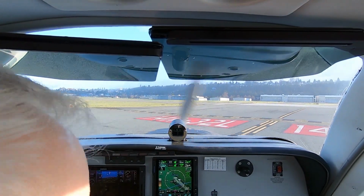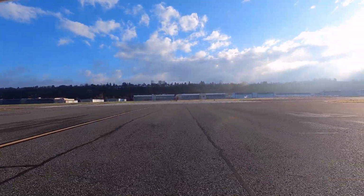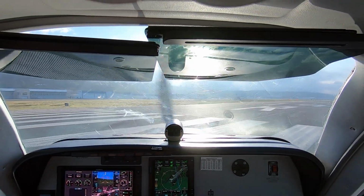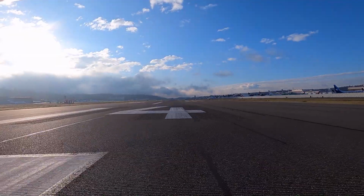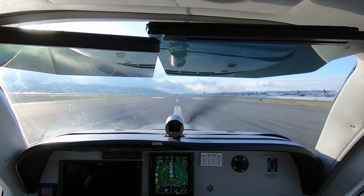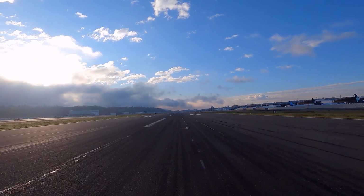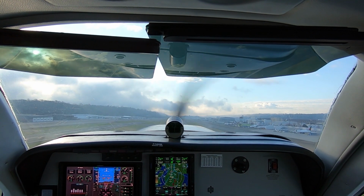Pitot heat's on, lights are on. Here we go. Finals clear, runway's clear. Cold this morning, watching our power. Power is set, fuel flow's good, airspeed is alive. Up we go. Positive rate, gear coming up. Gear up.